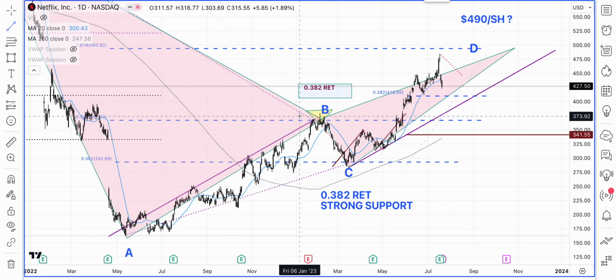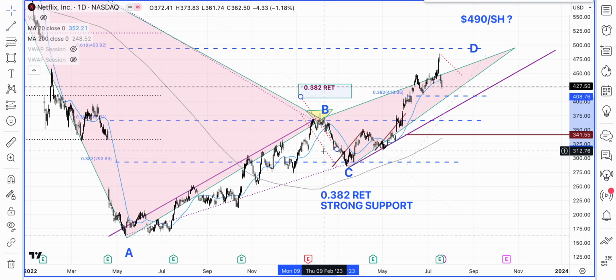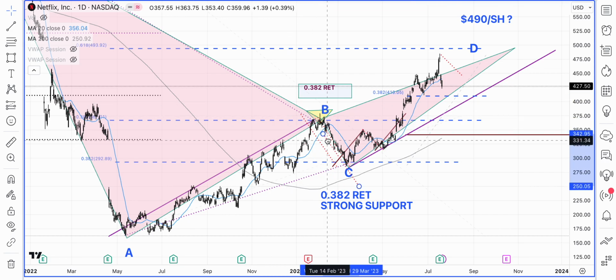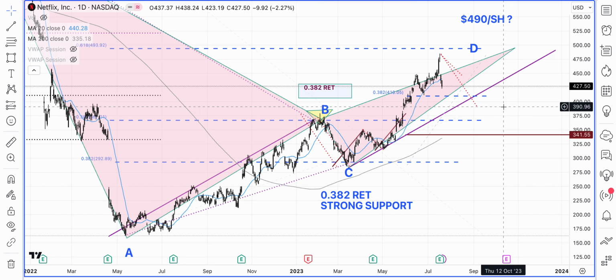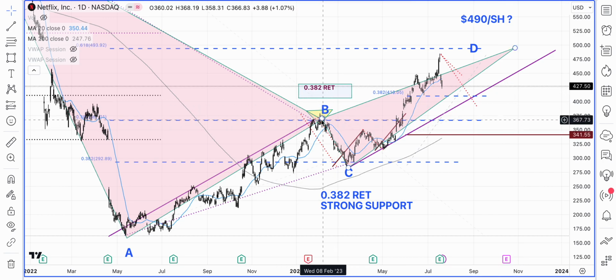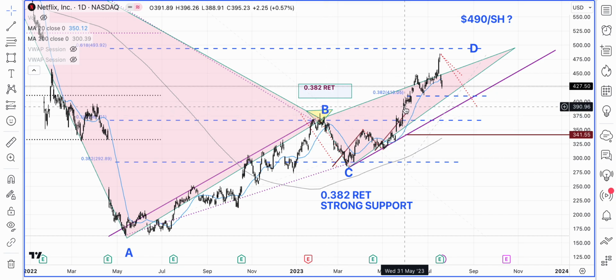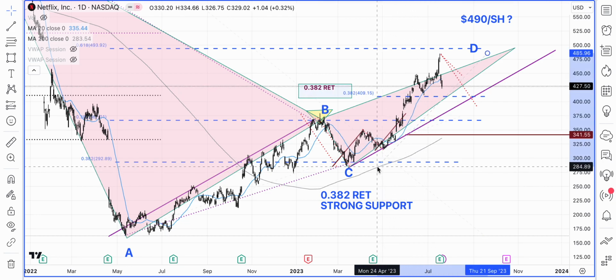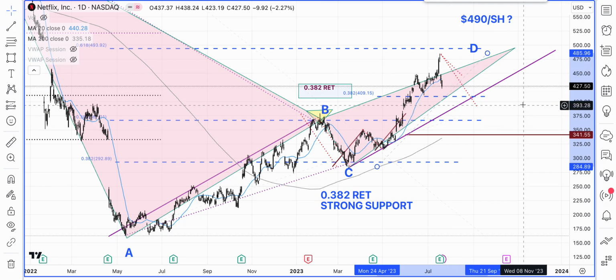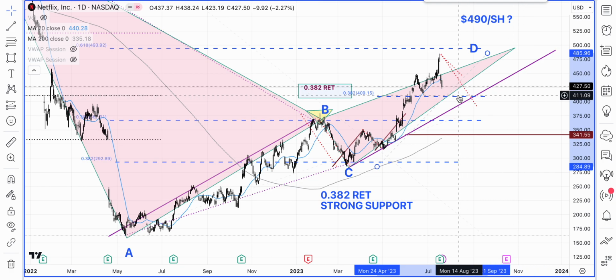So what we like to do is take a look at a concept called market symmetry, which means markets like to repeat over and over again. If we take that and try to project it from this top, then the next key level to be watching is right around where we have this structural support, quite close to that, but around the $390 per share level. And if we draw a Fibonacci retracement of this CD leg higher to this level, we have a 38.2% Fibonacci retracement coming in at around the $409 per share level.